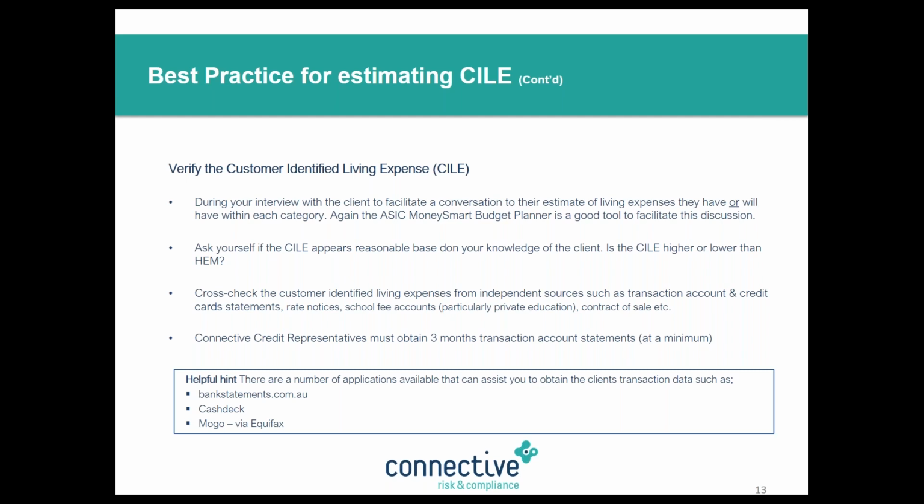Okay, cross-check the customer identified living expenses from independent sources such as accounts. We've all talked about that thus far. Just down the bottom, a helpful hint. There are a number of applications that we've talked about and I referred to before, bankstatements.com, CashDeck and Mogo, which is an Equifax product. We do have some information on those and the issue is that there's a cost to you as a credit representative or as a licence holder if you're wanting to get into those sorts of facilities. But they do provide good avenues of verification.